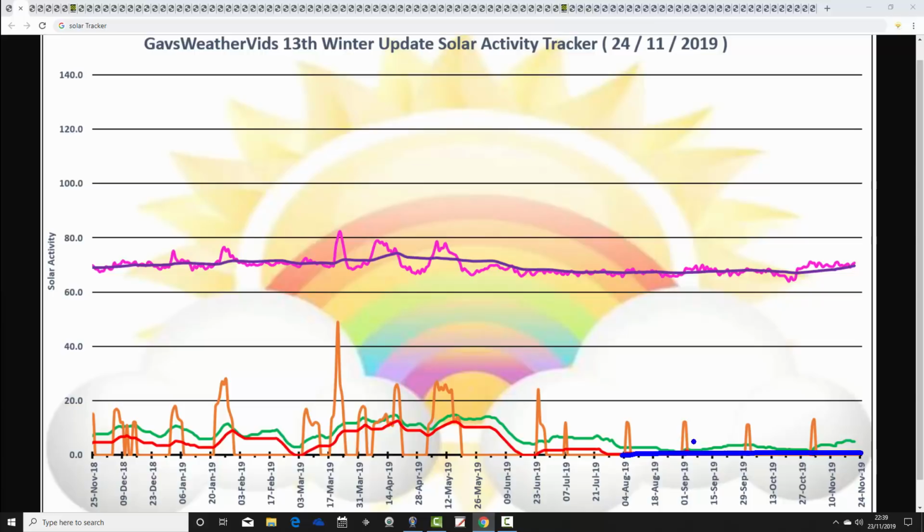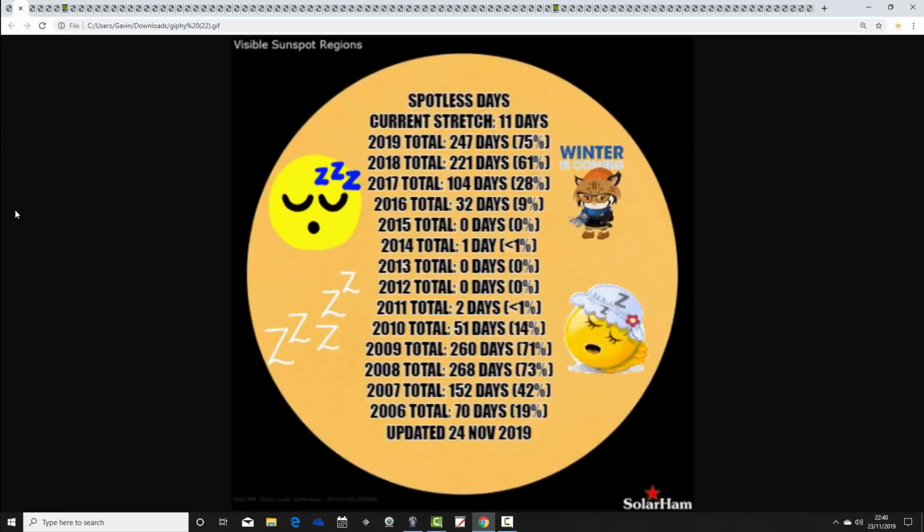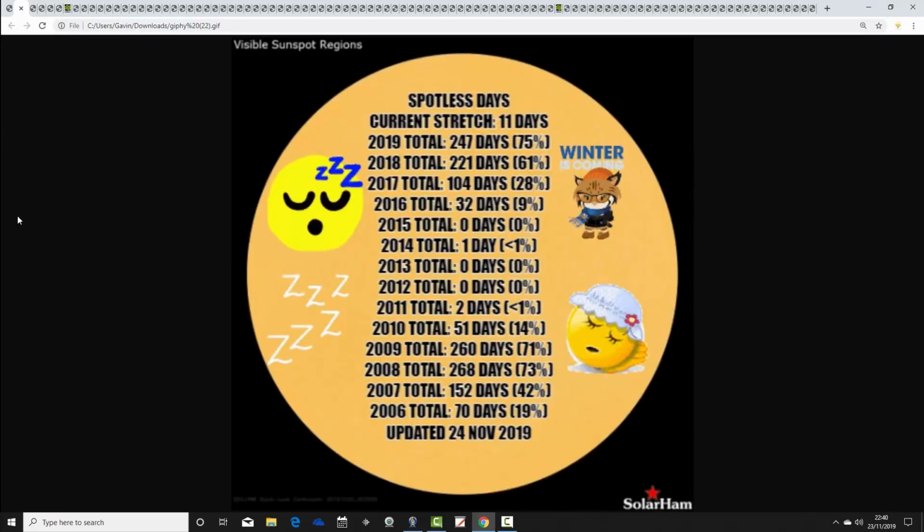The way these coloured lines have just been flatlining away throughout this season of winter updates. This is very much the solar minimum winter of solar cycle number 24. A big thank you to James for keeping the solar activity tracker updated for us through these winter updates.